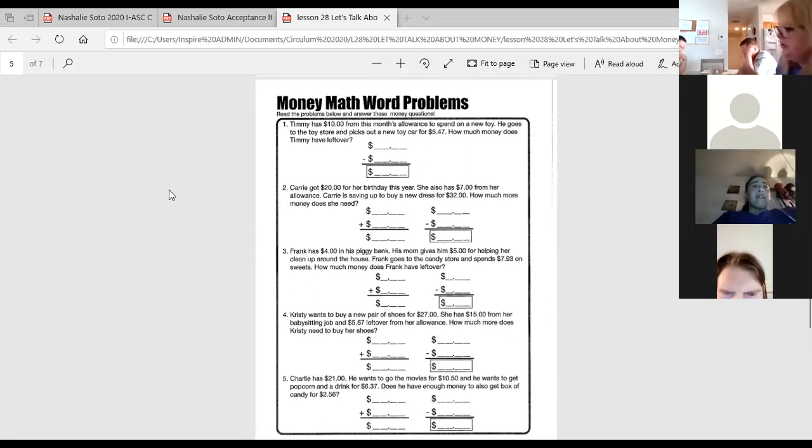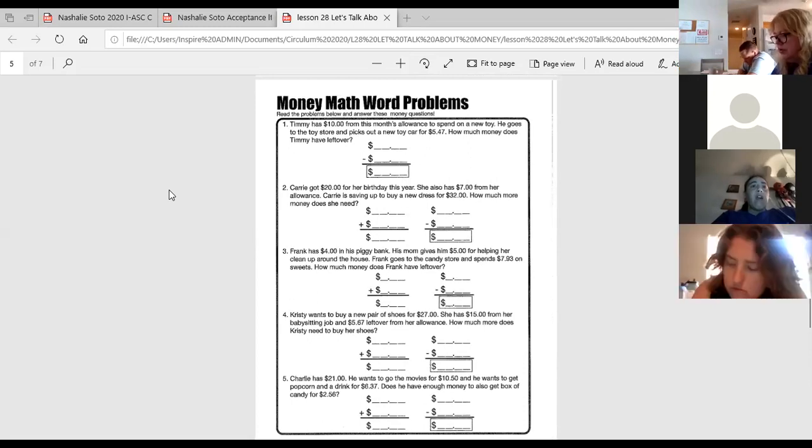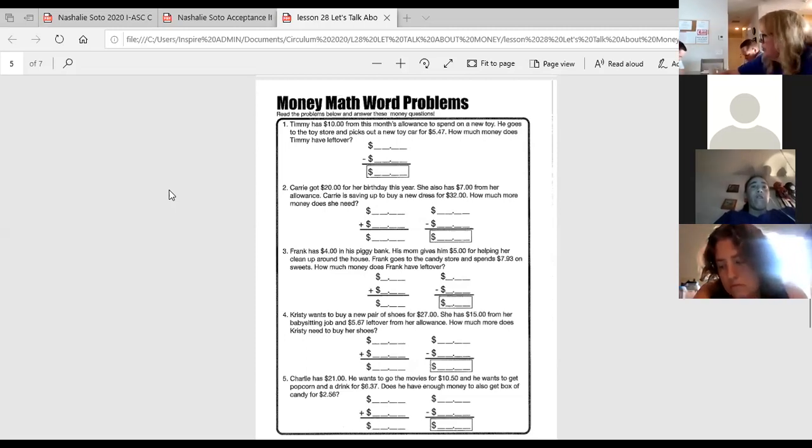Timmy has $10 from his monthly allowance to spend on a new toy. He goes to the store and picks out a new toy car for $5.47. How much does Timmy have left over?